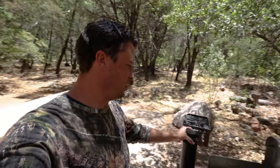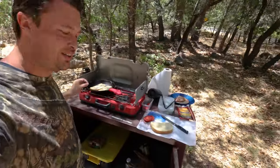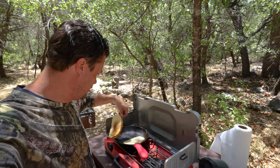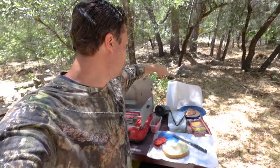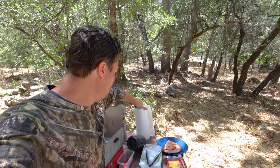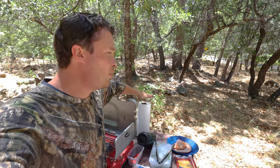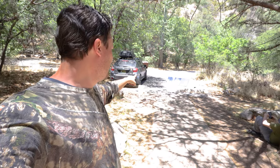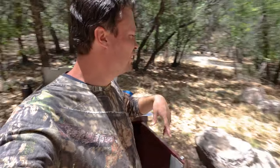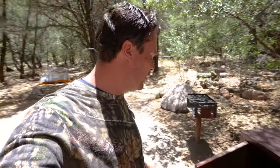Okay, made it back to camp. Got lunch going here, doing some grilled ham club sandwiches. We got all the goods. It's getting windy, keep that from blowing away. We got solar panels, I don't know if you can see that over there, charging the fridge and the camera batteries.